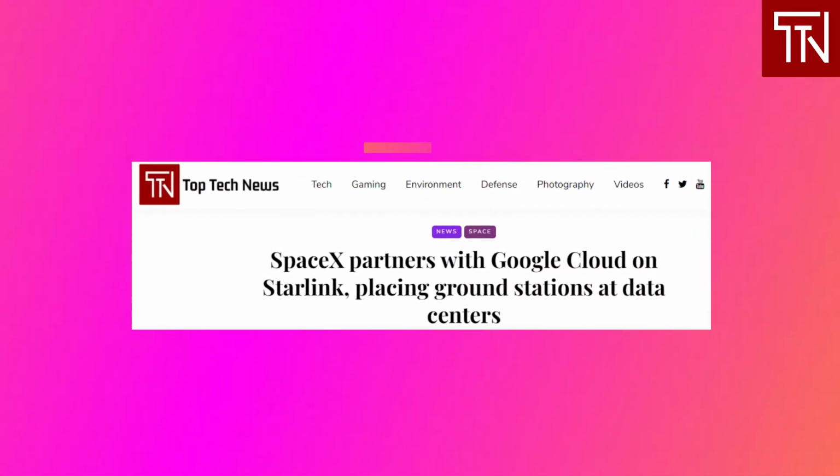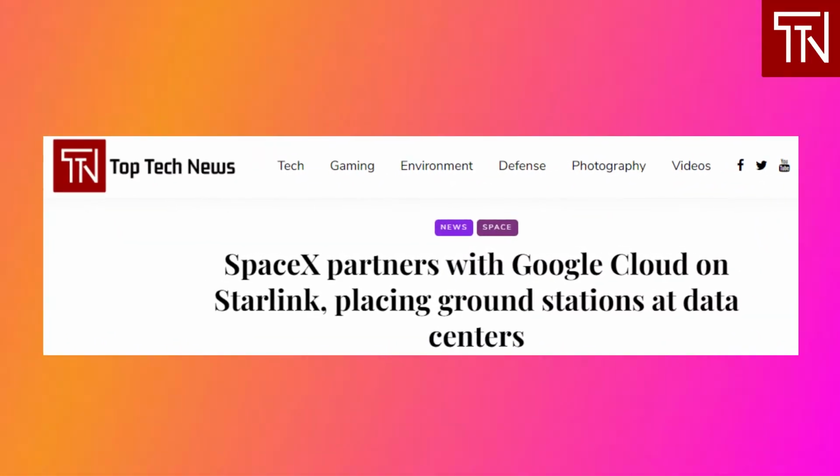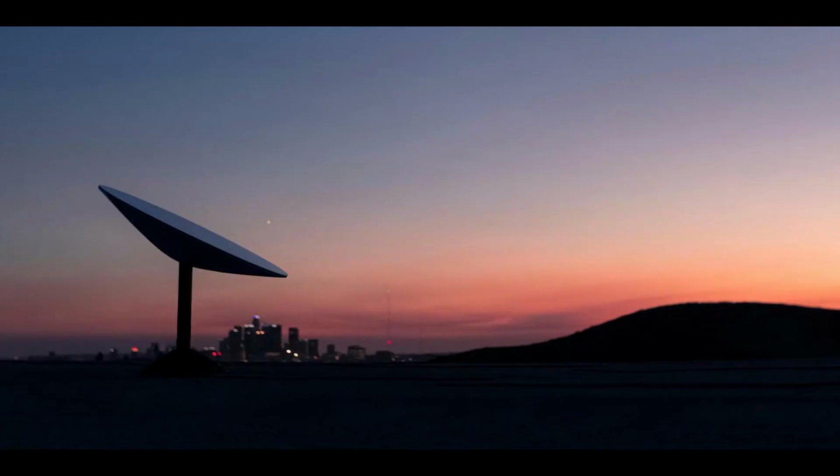SpaceX partners with Google Cloud on Starlink, placing ground stations at data centers. Elon Musk founded SpaceX is in the process of rolling out Starlink as a satellite internet provider around the world. As part of a new partnership, Google Cloud data centers will be home to key Starlink infrastructure in order to let enterprise users better access key services.